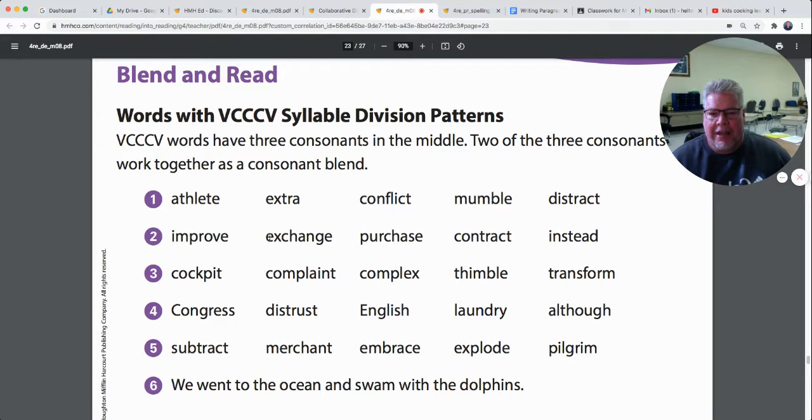Exchange, vowel, consonant, consonant, consonant, vowel. The CH we know makes the ch sound. So when you've got these 3 consonants together between 2 vowels, 2 of them, what I'm showing you, make a sound together. So they make a blend is what it's called. The CH makes the ch blend. Purchase has that blend, ch. Contract has the tr. Instead has the st.